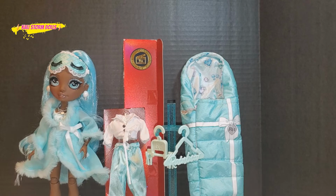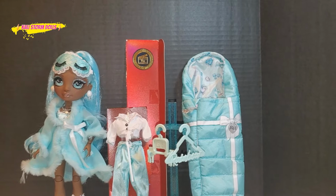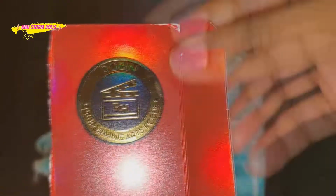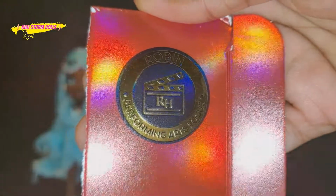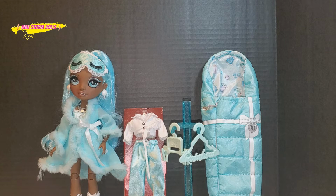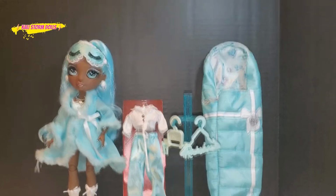Hello, we are back, and we have Robin out of her packaging. I did keep a lot of her stuff together because I wanted to show you guys. So her focus in school is performing arts. So she's a performer. I love this doll. I was just playing with her so much behind the scenes.